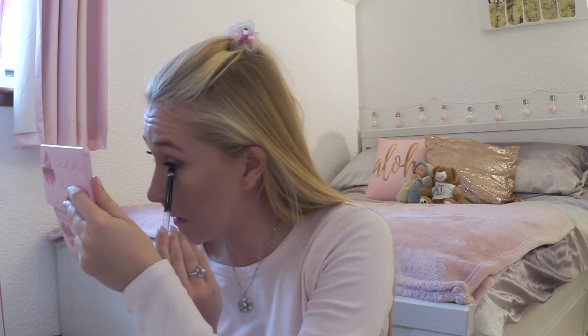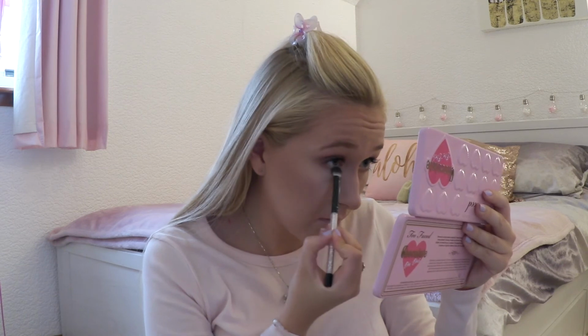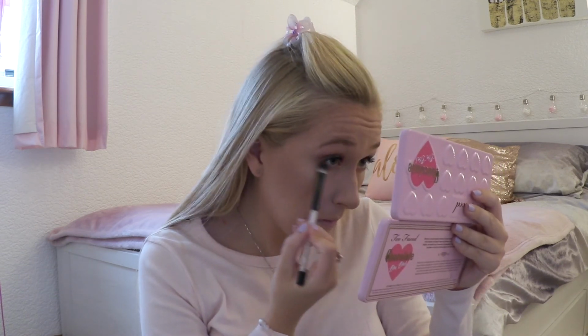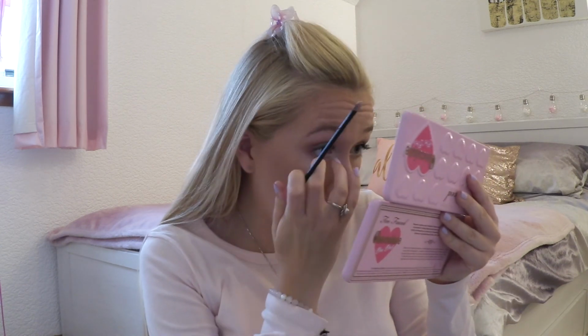Go ahead and finish my eyes. So I'm basically just going to take a fluffy brush and the shade Almond Truffle and Mocha and lightly shade that under my eyes. Then going to take the Satin Sheets colour again and pop that into the inner corner for a nice pop. And then pop some mascara on my lower lashes.